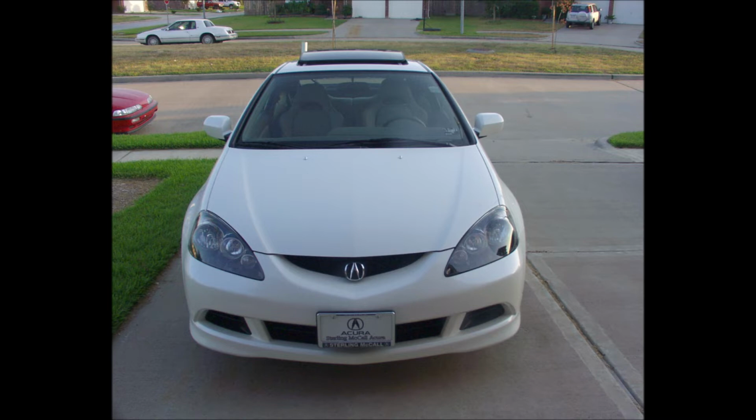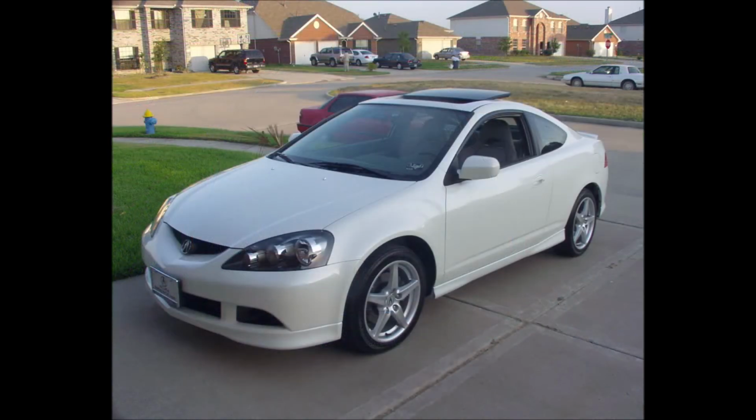So the first part of the plan and what I want for this car is I want to be able to show it. I want to be able to go to car shows. I met a group of guys.